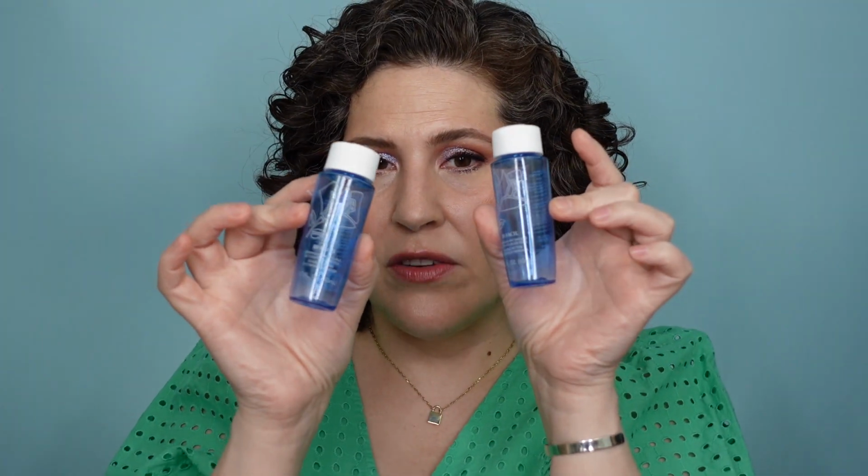Last thing I finished was this. And these are just 2 sample sizes of my favorite eye makeup remover in the world. This is the Lancome Bi-Facil. It's a dual phase product. It usually has 2 layers. You gotta shake it up and then you can put it on a cotton pad or on a Q-tip or however you're using it to remove your makeup. I love these. I told myself I couldn't go and get another full size until I think I have like 4 of these sample sizes. So I'm trying to get through them.